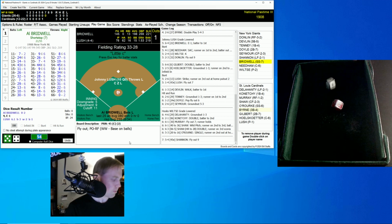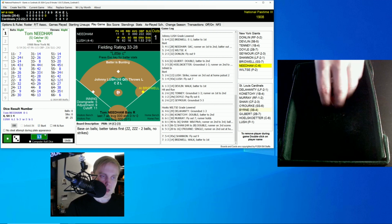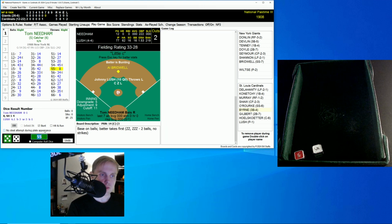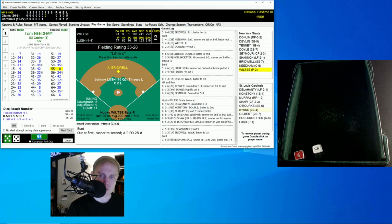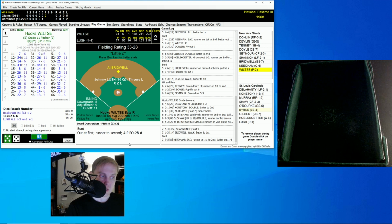Al Bridwell now. He rolls a 13 for a 14 and takes his base on the walk, and that'll bring up Tom Needham again, and it's another bunting situation. And Tom rolls a 55 for an 8. Would have been a base hit if we weren't bunting. It's a bunt back to Lush, who throws over to Gilbert covering at first. Bridwell goes to second. You kind of have to make that decision, and I think it was the right decision to make, but it's a hard one to make.